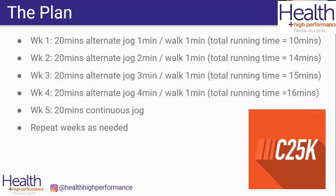Then week 2, the jog goes up to 2 minutes, still the walk at 1, and then 3, and then 4, and so forth until week 5, you're doing 20 minutes of continuous running. And you can repeat weeks as needed. If you're finding that jump up's a little bit too much, well, you can go back to the week before and just stick with that.